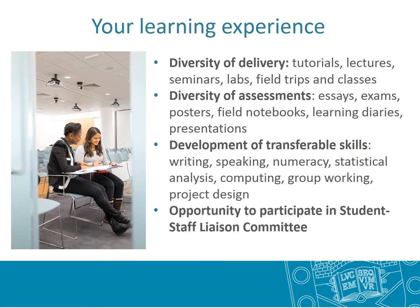We deliver our teaching using a range of techniques, from the more traditional lectures and seminars, but also using laboratory practicals, coding sessions, statistical tools, fieldwork, tutorials, as well as blended learning approaches using online resources. Similarly, we have a diversity of assessments. The skills you learn by studying with us are transferable, and you will also have the opportunity to participate in student-staff liaison committees, which gives you as a student a voice to share your ideas, your concerns, as well as those of your peers.